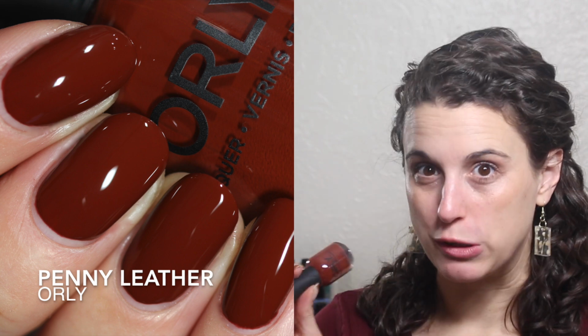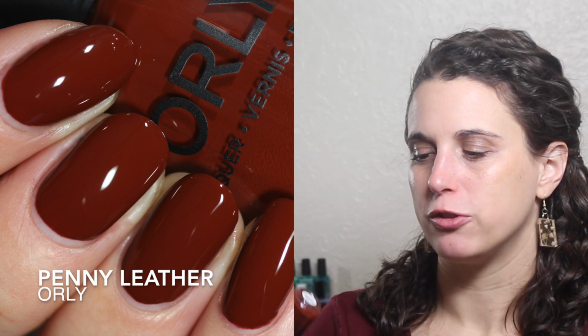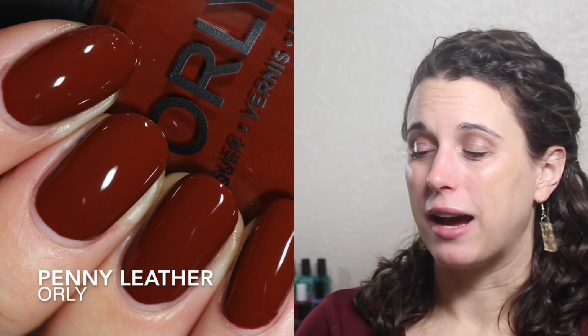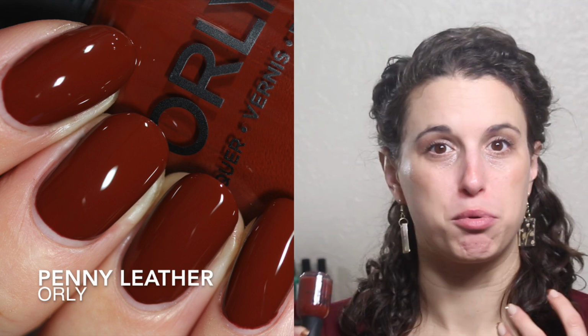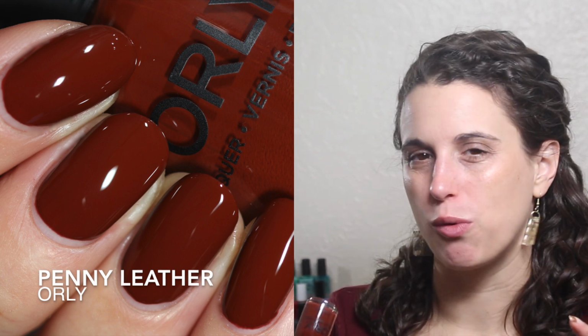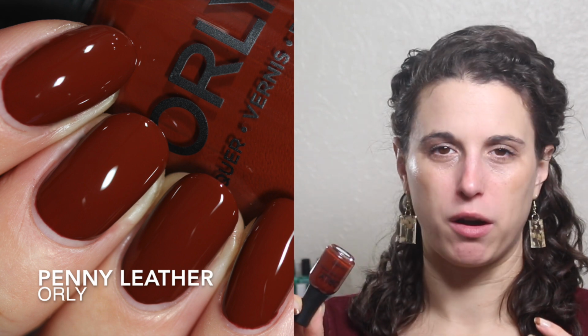This one was super rich, super dark. It's probably not my favorite of these super rich red-toned browns. I maybe would have liked it if I wore it earlier in the year, in more fall weather. But I liked it. It was just really intense. And so I think on my lighter skin tone, it stood out a lot. I don't know if that makes sense, but it has a lot of red in here. So it's almost an orangey brown, which is really interesting. But I think I would probably go for Cirque Colors Brownstone or Bowery. Those colors work a little bit better on my nails.